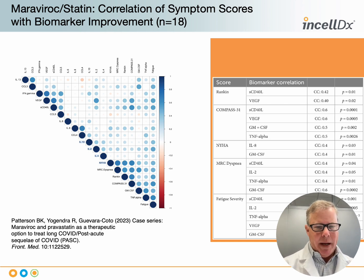And what we found in this paper was, number one, and we were surprised, all 5 symptom scores improved with statistical significance. And then we were able to correlate the symptom scores with various biomarkers. So yes, there are biomarkers in long COVID. Yes, there are biomarkers that correspond to symptoms in long COVID. And in terms of the fatigue severity score, what was very exciting, at least from a scientific finding, not so much for the patients, obviously, was how interleukin-2 and TNF-alpha highly correlated with fatigue, with very low p-values.